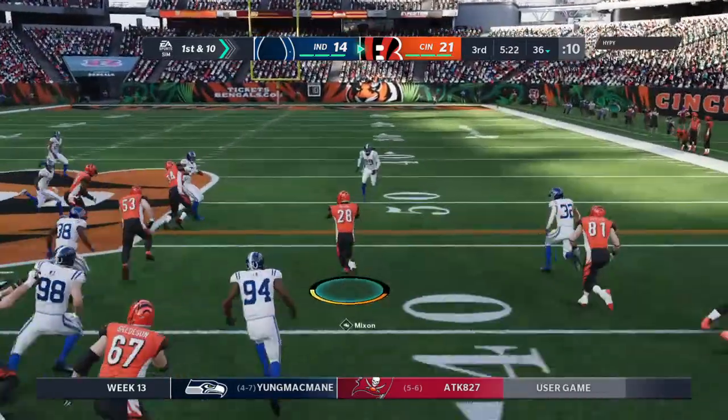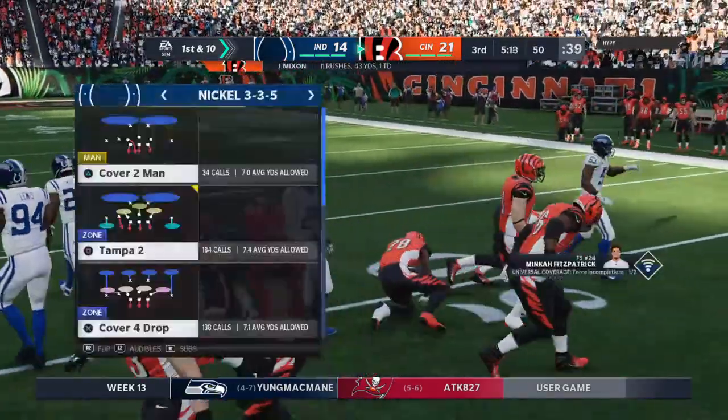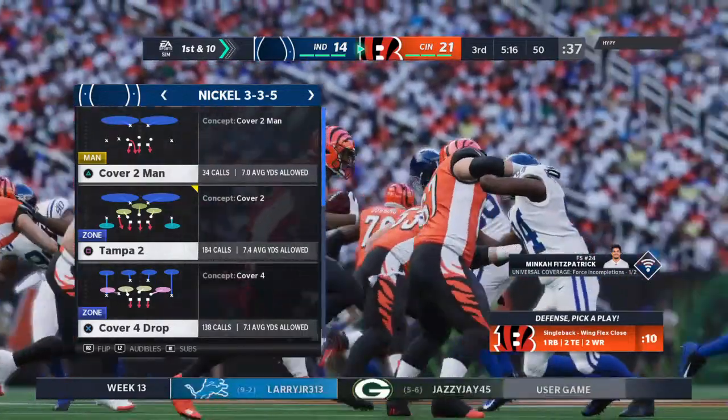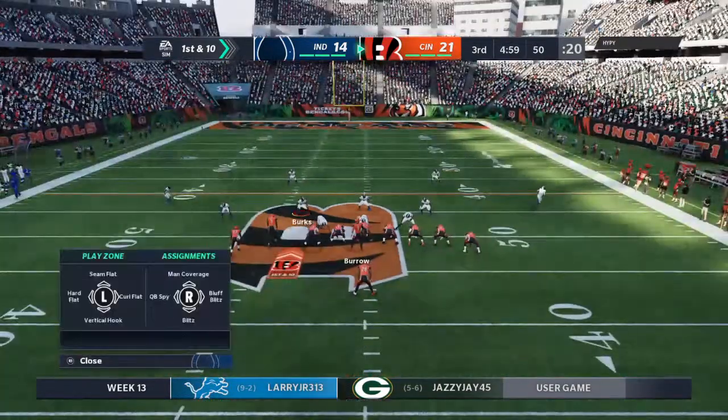Burrow going to give this to Mixon. And he'll be stopped right at midfield. It's a gain of 13, and the Bengals have a first down. Sometimes it's hard to believe, but there are times this game is about patience, isn't it? He hasn't had the game he expected, but that run there, that may get him going.